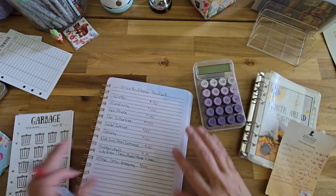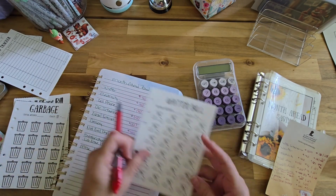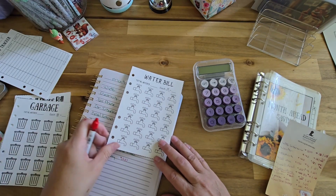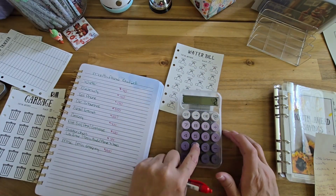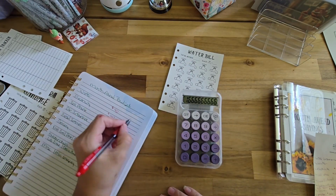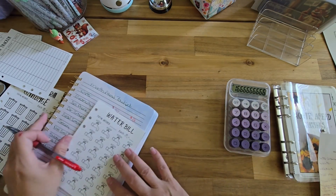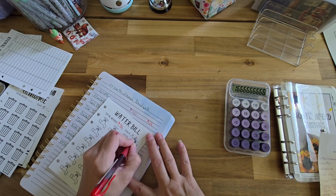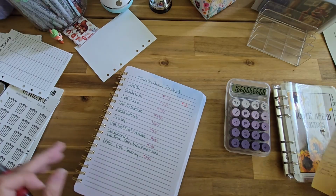I got my calculator. All right, so my water bill. That's $40 a month. I have 1, 2, 3, 4, 5, 6 spigots, okay? So 40 divided by 24, because 6 is 24. That's $1.66. So I round up, and that's going to be $2. So my total needed is $40. So each little spigot is $2. Okay? Boom. Electricity.